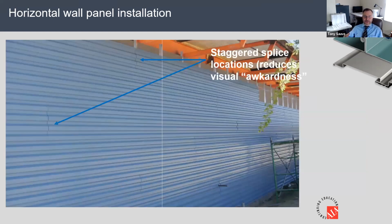So again, this is a lap, and you can see where they have it. Staggering the splice, just like vinyl siding, will help hide those laps if you're overlapping them. Oh, and I noticed in this picture also, it looks like the framing is at 16 inches on center with the hat channels going up. So this tells me that it's in a zone that may have a lot of wind or some very constricted building codes.